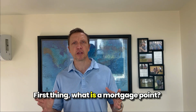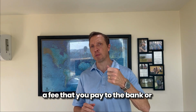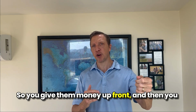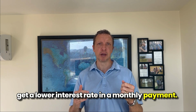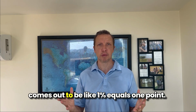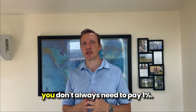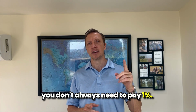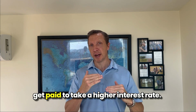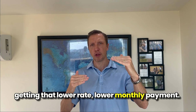Let's get started. First thing, what is a mortgage point? A mortgage point, to keep it simple, is a fee that you pay to the bank or the lender in exchange for a lower interest rate. So you give them money up front and then you get a lower interest rate and monthly payment. Typically, 1% equals 1 point. One thing to keep in mind is you don't always need to pay 1%. You could pay a half a point, a quarter of a point. You can even do reverse points where you get paid to take a higher interest rate. Essentially, when you pay that, you're getting that lower rate and lower monthly payment.